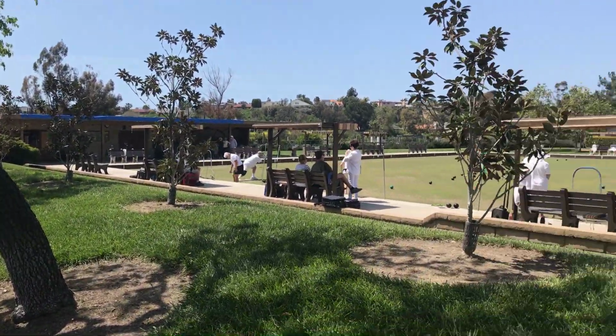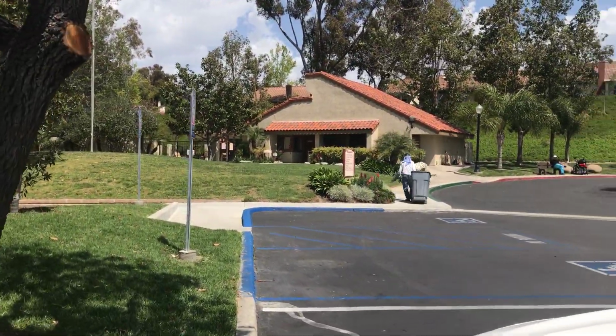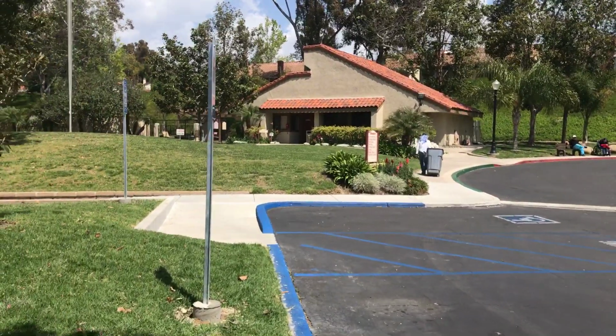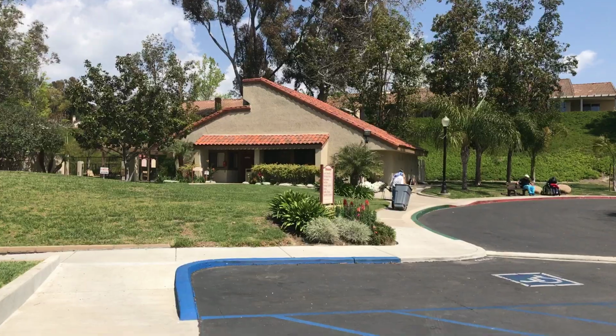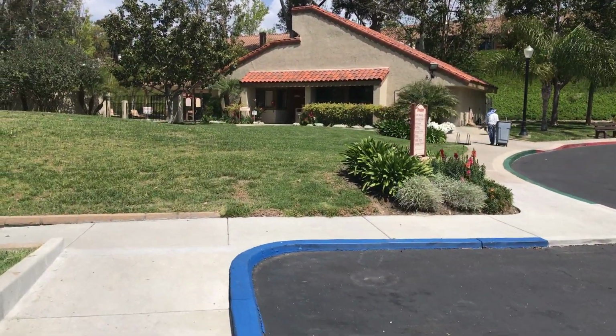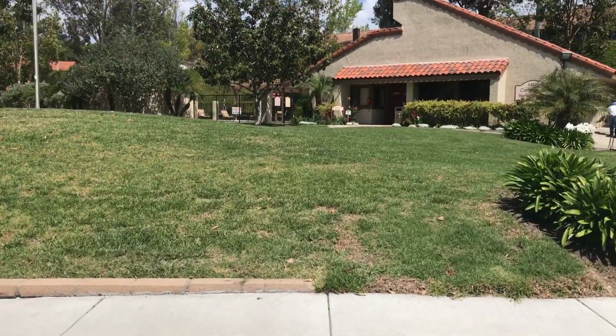And then if you turn this way, this is the clubhouse for Rec 2. It's a smaller clubhouse, but people get together there for various card games. There's a choral group that sometimes rehearses in there. And then there's the Rec 2 pool, right over there, so we'll go this way.